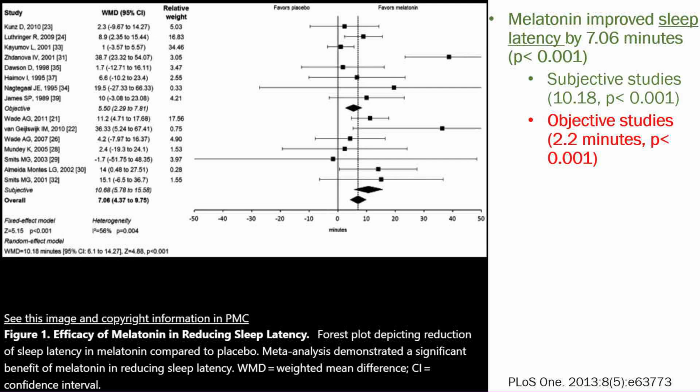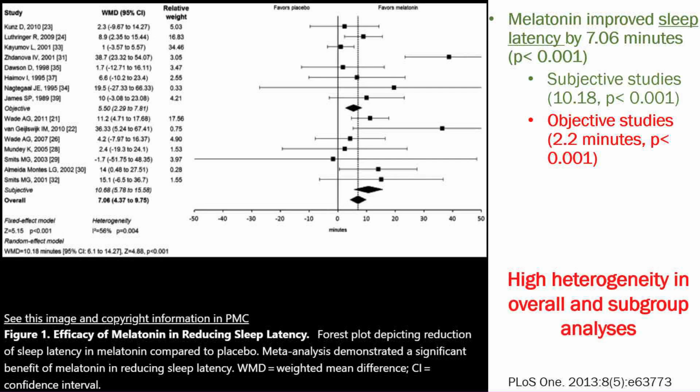So in the melatonin group, overall, sleep latency was improved by 7.06 minutes. So people fell asleep 7 minutes earlier, and that was significant. However, they did a subgroup analysis, which I think was very important in this study. The latency that was measured objectively, that's with actigraphy or polysomnography, was only a 2.2 minute improvement, whereas subjective was 10 minutes. And this could be due to measurement bias. Of note here, heterogeneity was high in both the overall and subgroup analysis, so it's sort of difficult to come up with one statistic to describe all of these results from the different studies.